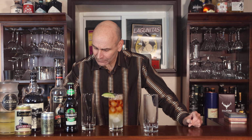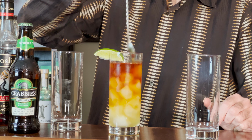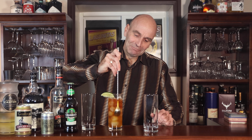Guess what you're going to get at the top? You're going to get pure rum there. So, when I make these, I put the rum in first, and then I top it up. But if you like showing it off like that, then what you can do is definitely give it a stir around. You won't last very long if you've got that on the top, definitely not.